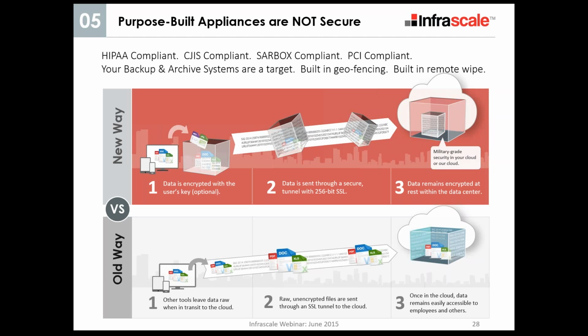Now, this is completely different to most cloud storage models or most traditional backup appliances, where the data goes through an SSL tunnel, encrypted once with a shared key that lots and lots of people have. It's incredibly insecure. So one of the big takeaways from this webinar for you is go and talk to who's in charge of your information security and say, look, have we thought about the risk associated with our backup systems from a cyber defense perspective?